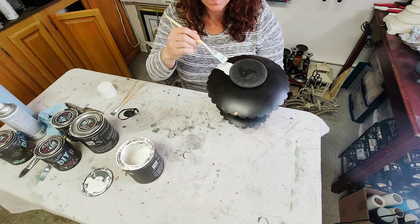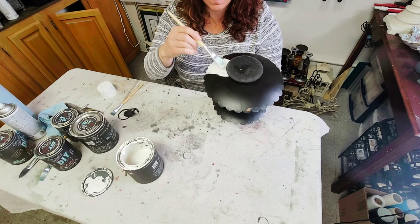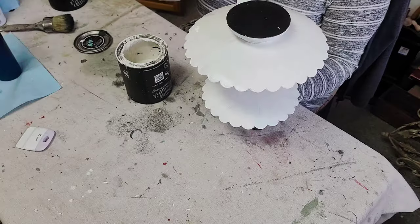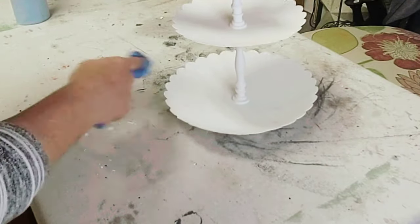Project 5 is one of those that I've had sitting around for a while. I got this little metal tray, I painted it black with Rustoleum spray paint, and then there it sat. Couldn't figure out what I wanted to do with it. So I finally decided that I would paint it white and then distress it. So that's what I did.